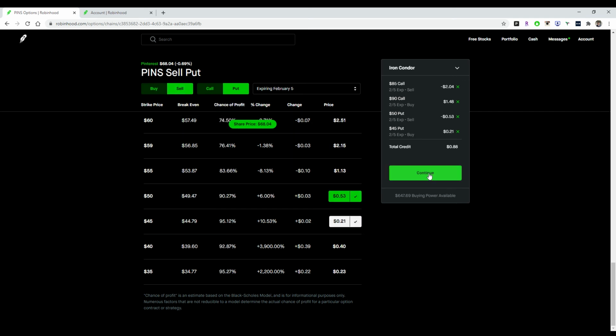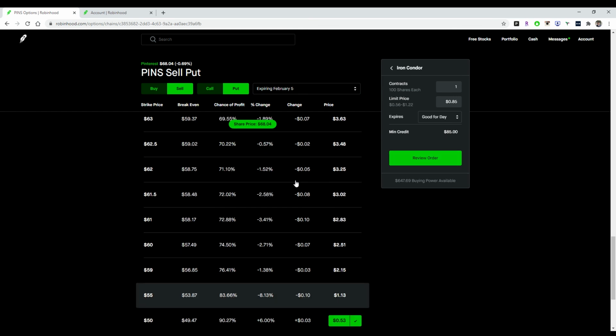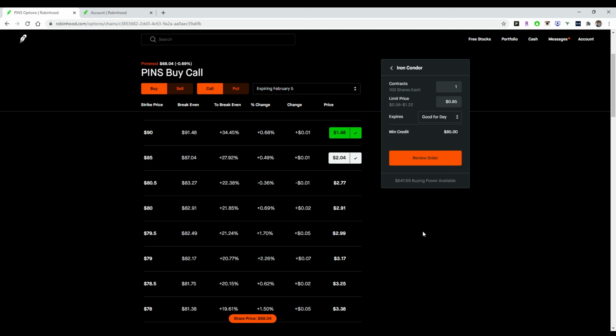I'm hoping to get it filled at a credit of 0.85. It's slightly under 20% because I am putting $500 of collateral down, but I do think that Pinterest will not break below 50. I also think there is a chance it could break over 85, but I think it's highly unlikely. So I'm going to keep an eye on this Monday morning, and if things align, then I will be opening this Pins Iron Condor.